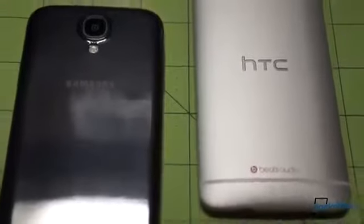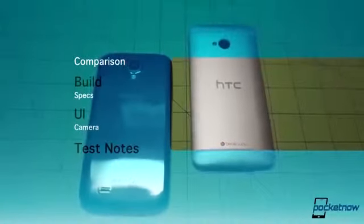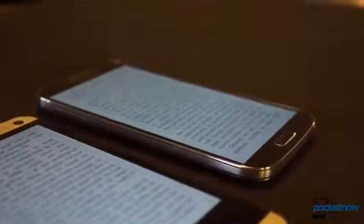For this comparison, we're sticking to 5 areas: build, specs, UI, camera, and some test notes. In terms of build, the differences between these phones leap right out, even with a cursory glance.